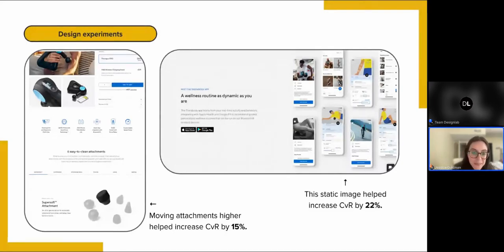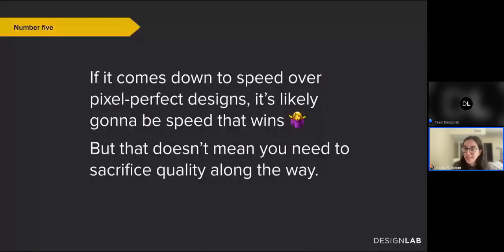So my last one here, building off of the simplicity of those tests: more often than not, if it comes down to speed over making something pixel perfect, it's probably going to be speed that wins. But I found you don't need to sacrifice quality along the way.